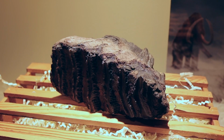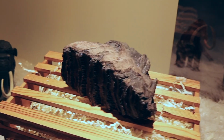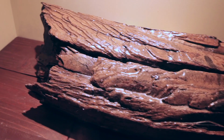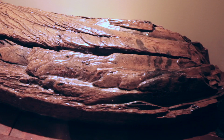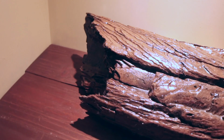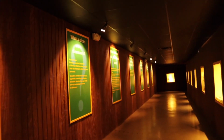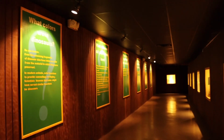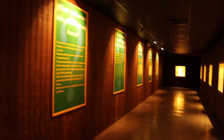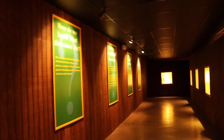This has got to be the strangest thing I've ever seen. This is a mammoth tooth. And at first, whenever I saw it, I thought, that looks like the bottom of my hiking boot. And sticking with the mammoth, look at this tusk piece. It just looks like a massive piece of petrified wood. But as we move down this hall, all of these green posters have different dinosaur facts on them. And let me tell you guys, there's some really cool facts that are just way too in-depth for me to get into, but have blown my mind today.